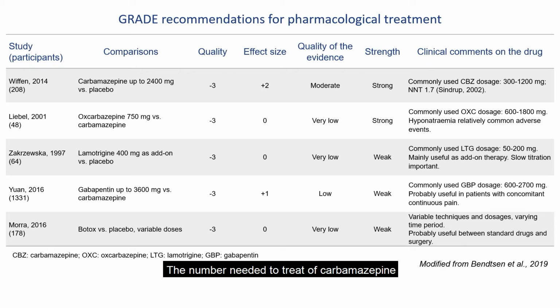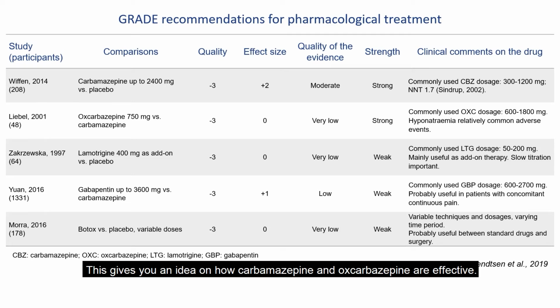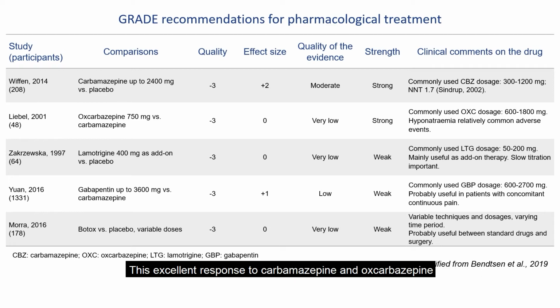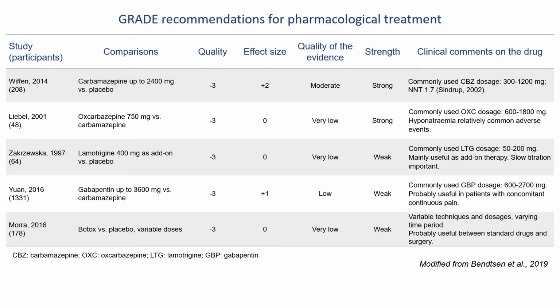The number needed to treat of carbamazepine in patients with trigeminal neuralgia is 1.7. The same for oxcarbazepine. You may consider that the number needed to treat of pregabalin in painful neuropathy is about 6. This gives you an idea on how carbamazepine and oxcarbazepine are effective. This excellent response to carbamazepine and oxcarbazepine directly reflects the mechanism underlying paroxysmal pain. These two drugs are voltage-gated sodium channel blockers, and thus they reduce the abnormal high-frequency discharges provoking pain.